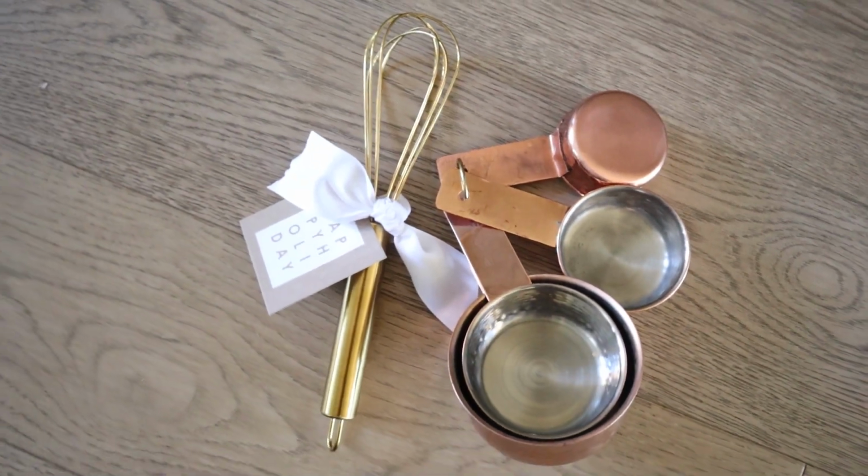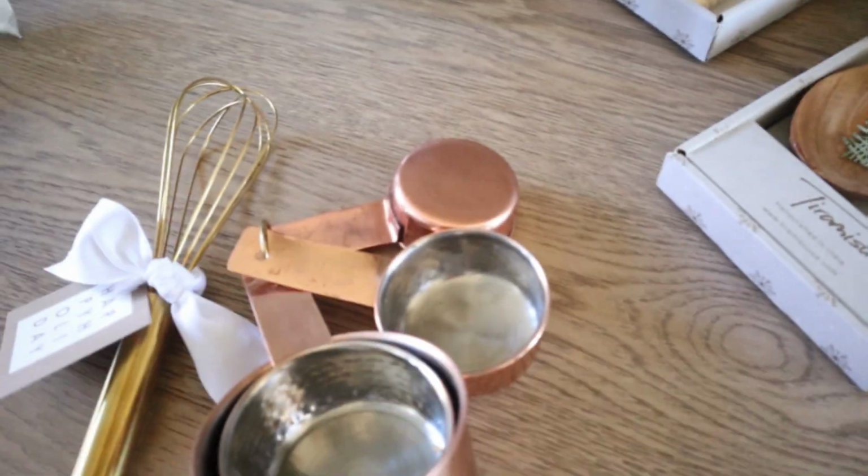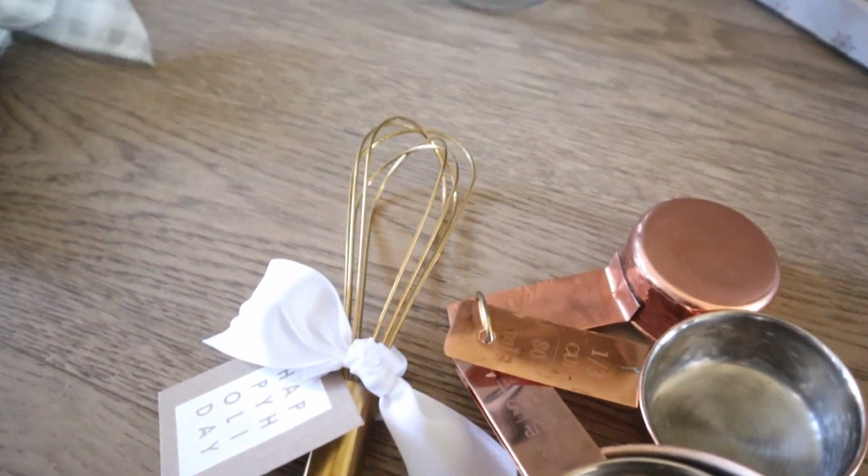HomeGoods is also a really good place to check. At least at my store, they have a whole wall of kitchen accessories, and there are just really cute ones. And even the dollar store, I don't know if you remember my dollar store finds video, but they have some great kitchen utensils there for $1. So if you want to go real cheap, get a whisk at the dollar store. I just would rather get something that's a useful, practical tool.